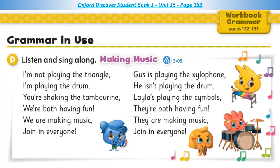I'm not playing the triangle. I'm playing the drum. You're shaking the tambourine. We're both having fun. We are making music. Join in, everyone.